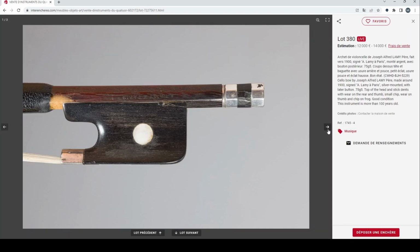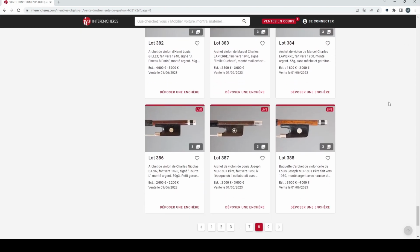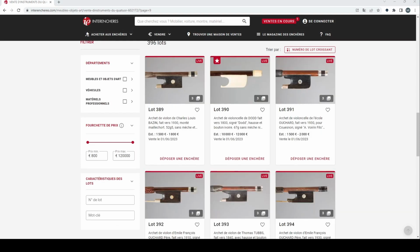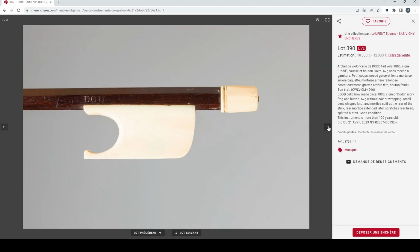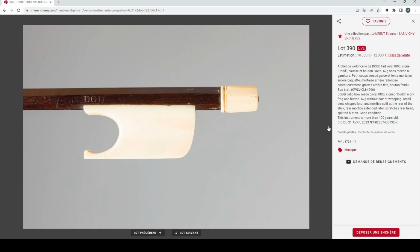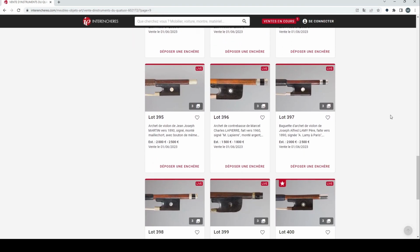Anything crazy on the bow front? Cello bow by Joseph Alfred Lamy, 1900, 12 to 14,000. Okay, we're on to the final page now, so let's see if it's going to be bows or if there's going to be anything else. Cello bow by Dodd, 1800, in ivory there, 10 to 12,000. That's quite an elegant bow there. That's quite nice. Let's see what else we have.